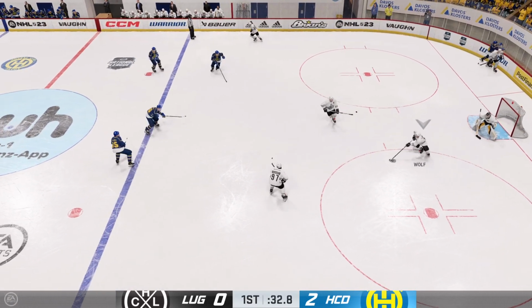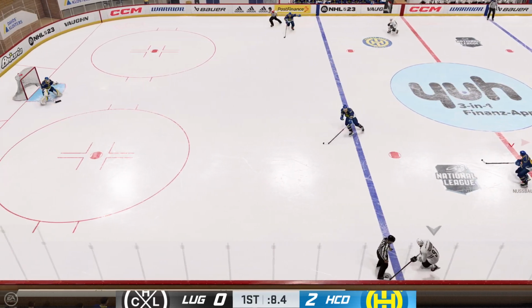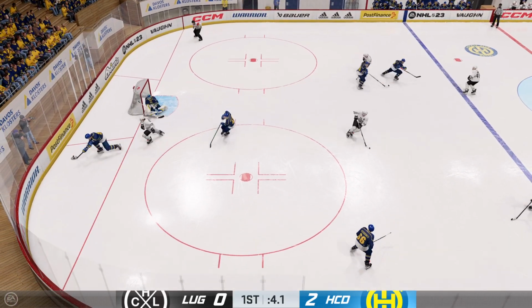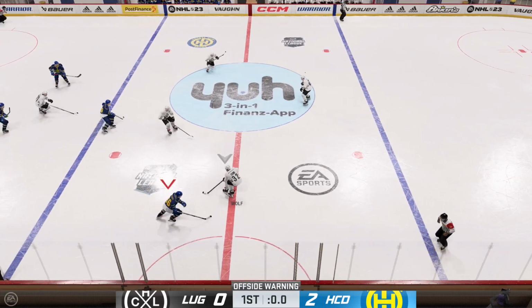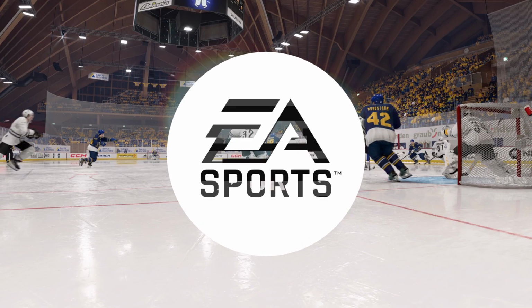Slides the puck across to Wolf. Lucano's got it in their own zone. Turkoff's got it along the wing. Shot! Stones him with the blocker! That concludes period number one.